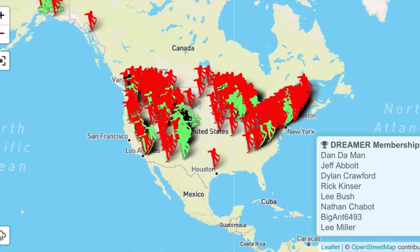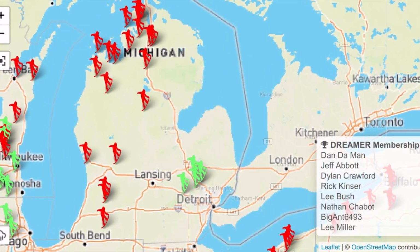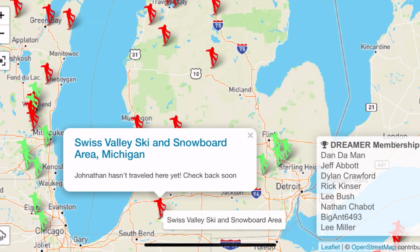Now, I know what you're thinking, Jonathan, why did you go ride Mount Holly in Michigan? The reason is we have a goal to ride every resort in the United States. You can check out our progress at resortskimaps.com. This is a resort map of every resort in the US. All of the green ones are the resorts we've been to. You can click on them and watch the video there. If you click on a red one, nothing will happen. We haven't been there yet.